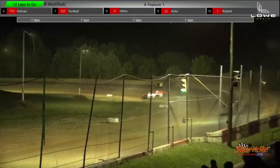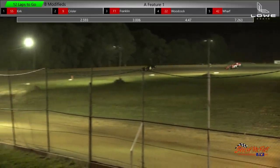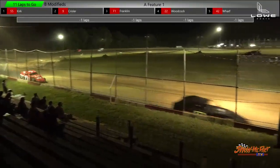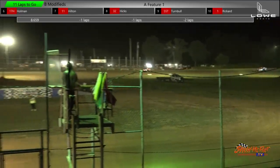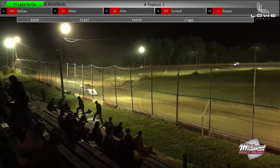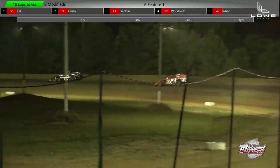Looks like the 55 team, James Turnbull, taking her off the track. Chrysler trying to break away from the F1 of Mitchell Franklin and reel in that 55 of Colson Kirk. I don't know if he's got enough time or real estate. Nine laps in the books here of your B-Modified A feature. Again, the 55 with a 2.7 second lead over the 9 of Darren Chrysler. Mitchell Franklin another 7/10 back from that 9 machine. Greg Woodcock 1.3 seconds back off the F1. Everybody's spread out here as we hit halfway through our B-Modified A feature.